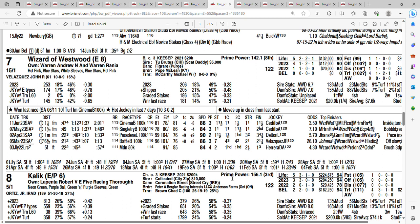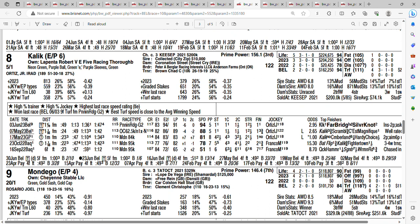Getting 15-1 on Wizard of Westward. Take a look at the 8 horse, Kalec, winner of the Pennine Ridge. I picked him to win the Pennine Ridge last time out. I looked at that field and there was only one horse that wanted to lead, and that was Kalec. He was the lone speed in the race. And that's exactly what he did with Irad Ortiz. He went to the lead, he set the pace, and he pulled out the win.